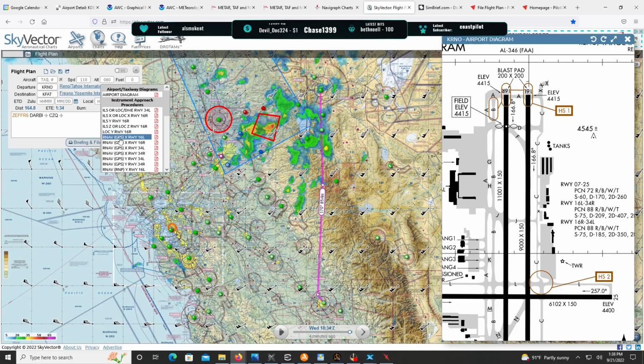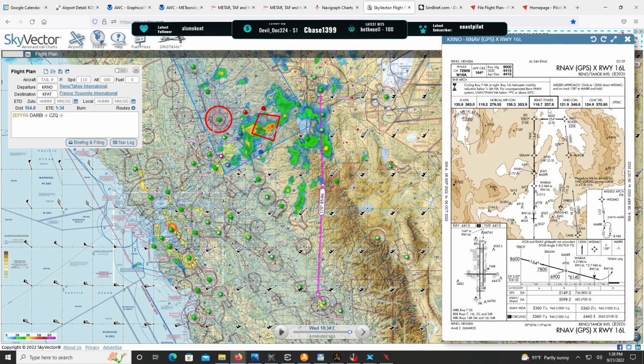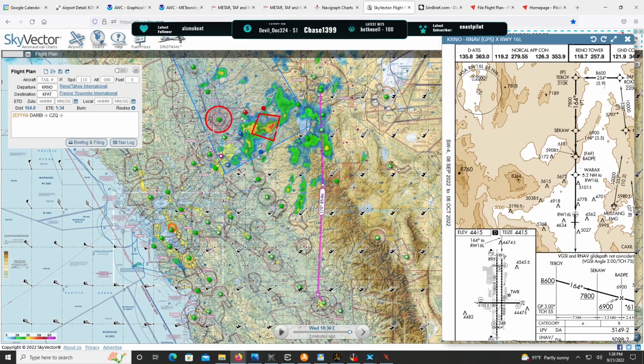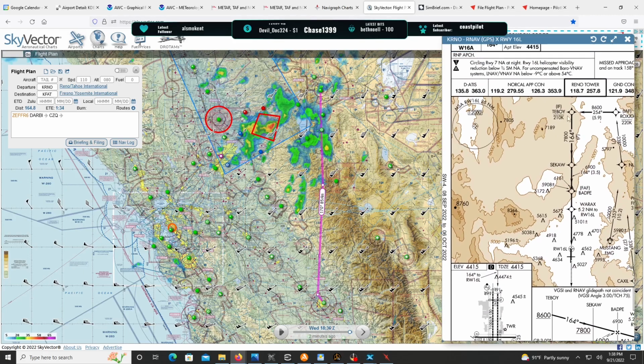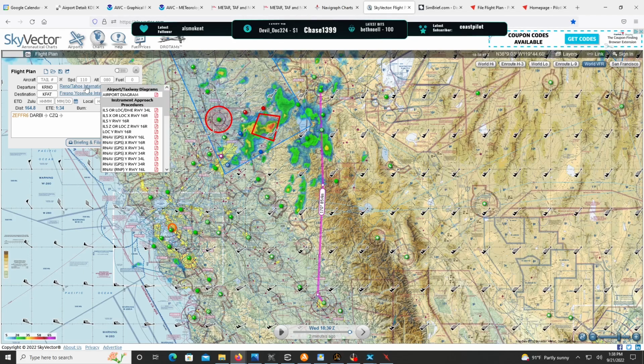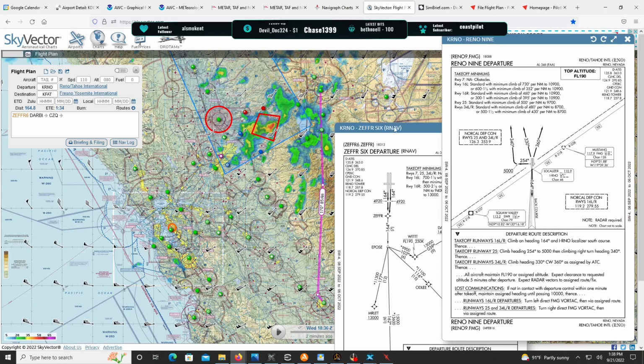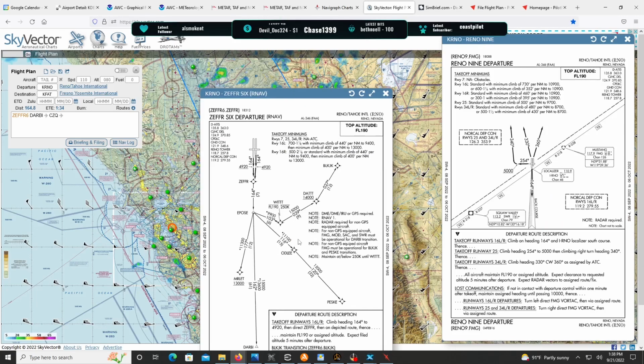So since I'm going to be 16 left, I'll have this open on my laptop. Easy access for frequencies and the elevation for quick reference. That's why I have that open on my laptop. And we're going to do the Zephyr 6, but it could also be the Reno 9. So we'll see what we get assigned.